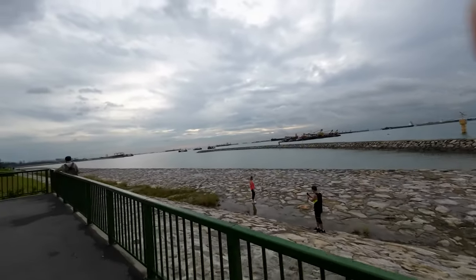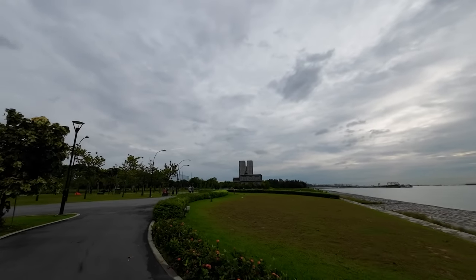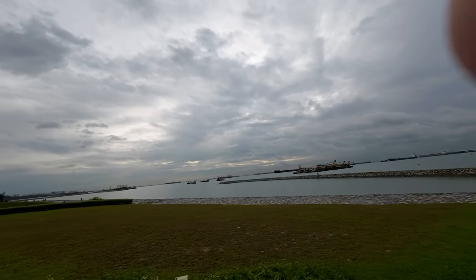Now it's a bit quiet, but usually this is an area where there are tons of people flying kites and all that. And people hang around here having picnics and all that.